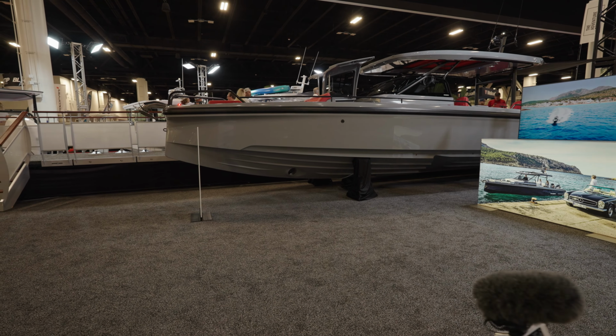Phenom 37. The what? The Explorer. Nice looking boats. I do like this. Huh? I like this boat. It's a boat with a purpose. Explorer. Sweet little boat.